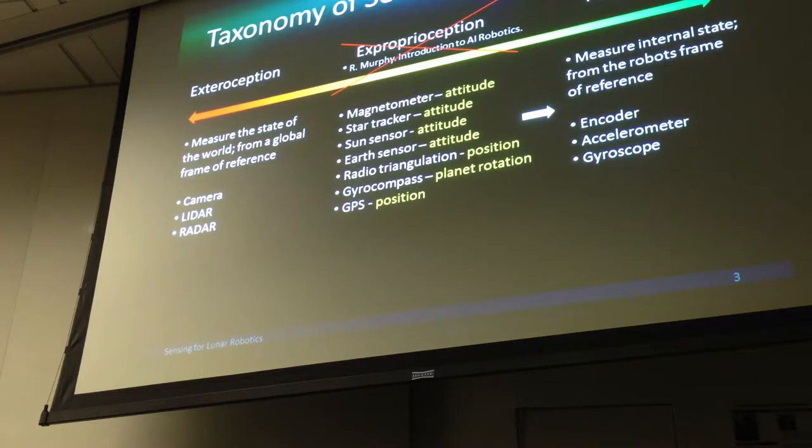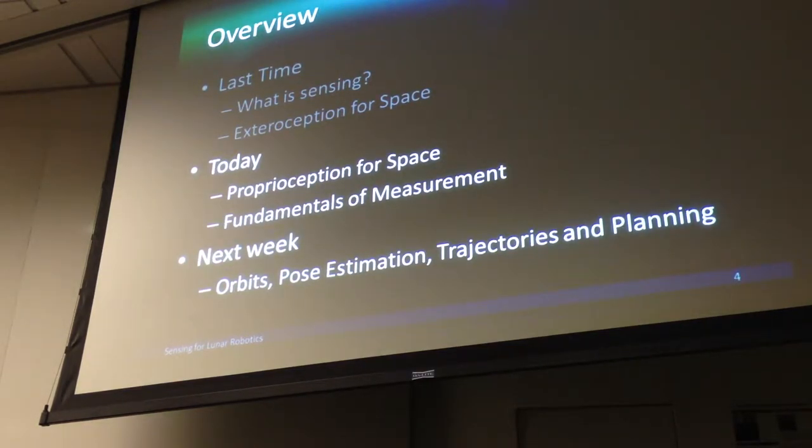We talked about the taxonomy of sensors. Exteroception is a measure of the state of the world, of the universe. And proprioception is specifically a measure of internal state, and in this class we'll use that to mean things like attitude, orientation, and pose. Last time we talked about what sensing was, and exteroceptive sensors that are applicable to the space mission. Today we'll talk about proprioception, and then some fundamentals of measurement and the statistics that go with that, and that will prepare us for next week's lecture, which Kevin will talk about all sorts of orbits, estimation, and maybe even Kalman filtering.